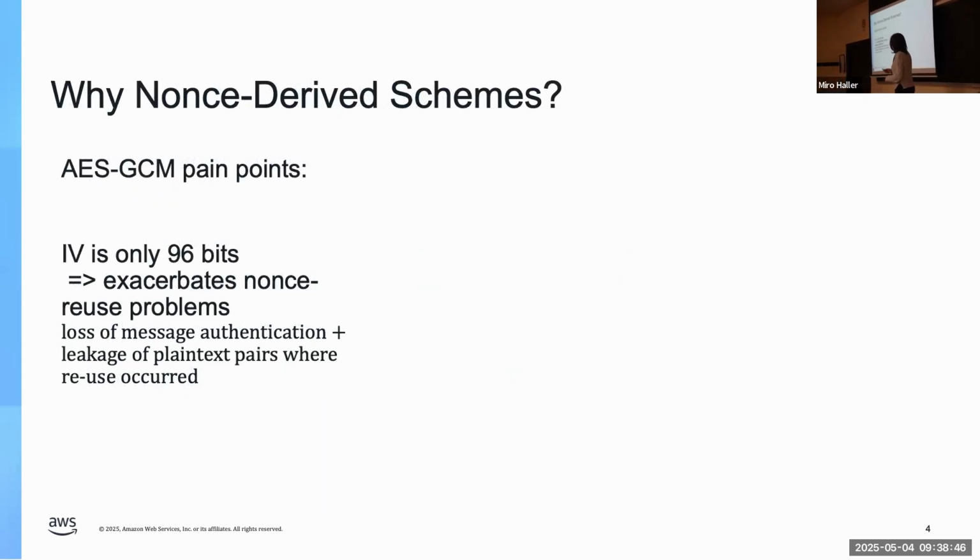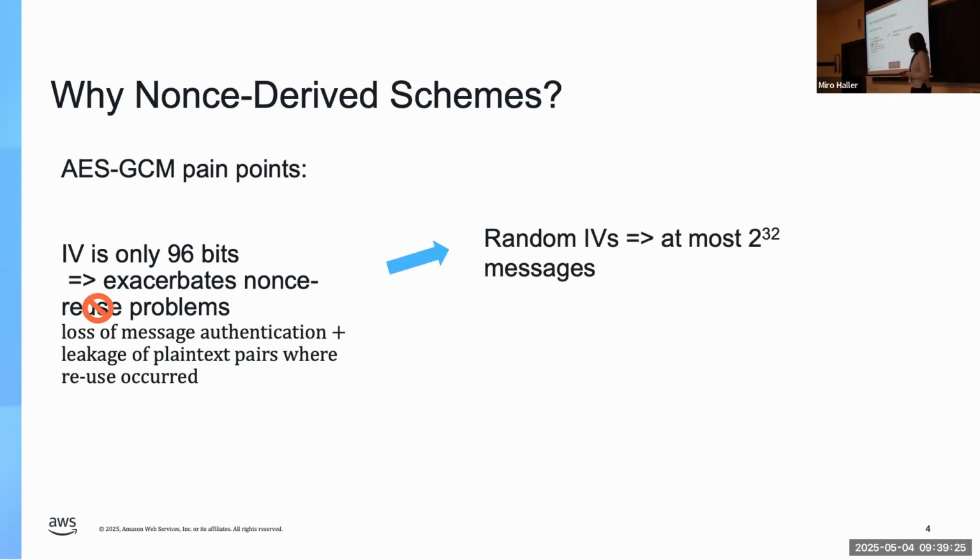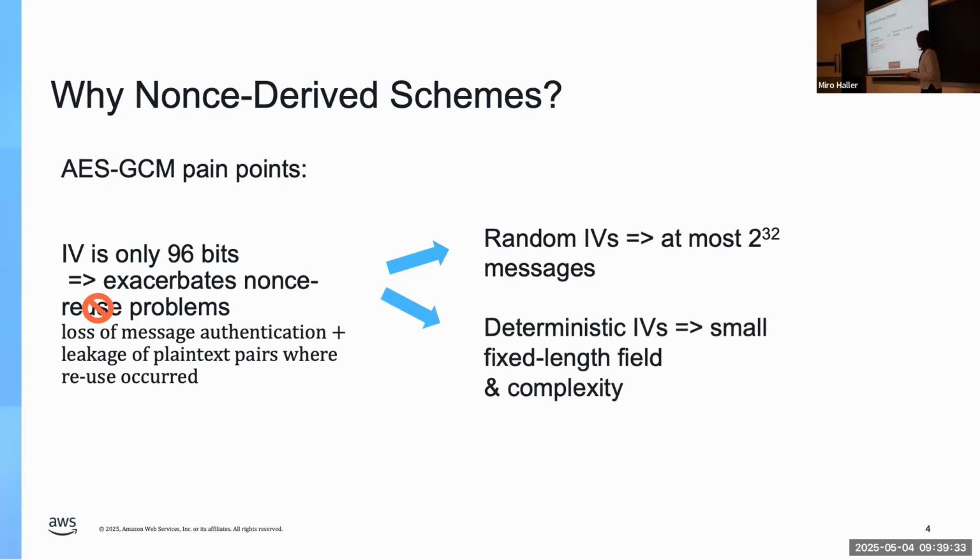So one of the problems, specifically for AES-GCM, is that GCM is a dual-purpose mode. It uses the block cipher, as we said, both for confidentiality and for authentication. The IVs are only 96 bits, and it becomes a bigger problem to avoid nonce reuse, or IV reuse. If you reuse it, you can lose authentication completely, and you need the pairs of plaintext that were reused. So no reuse means that we either use random IVs, which gives you bounds of using at most 2^32 messages per key. Or you can use deterministic IVs, but we will see that in some applications this is very challenging.